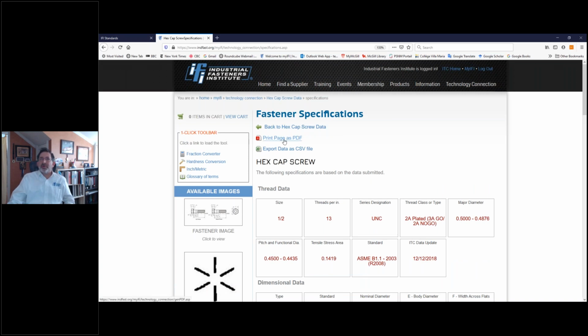So I can click on Print Page as a PDF. You can also export it to a CSV file, and this is a functionality that we recently added to make it possible for people who want to take the data and input it into their MRP system or some of their manufacturing databases. But we're going to select the PDF page, and so it downloads it directly off of the browser into your download site, whatever folder you've selected.